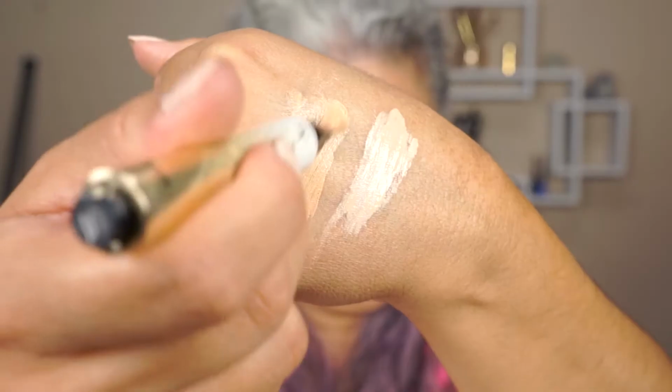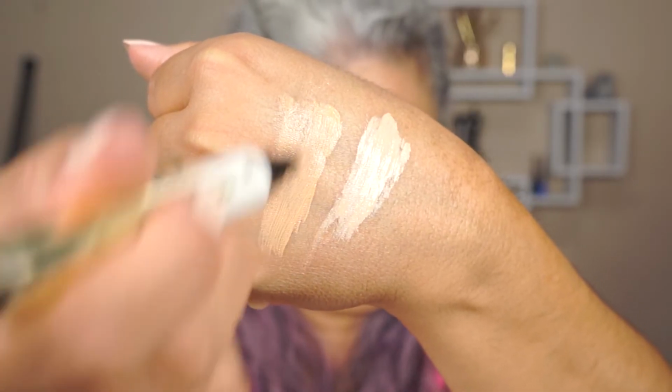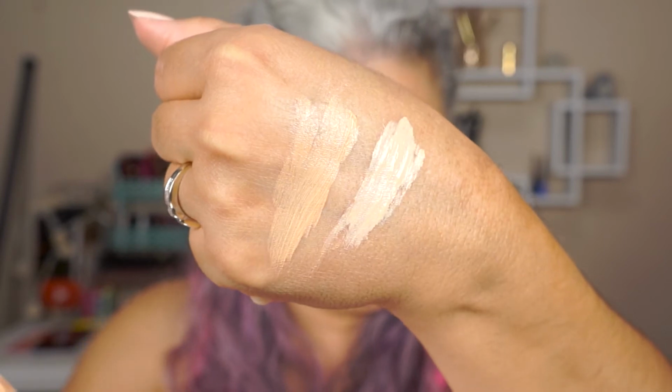These are the Perfect Lighting concealers, and they are supposed to be highlighting the areas that you want to lighten up. There are only 2 shades that they sent me, at least. I don't know if there are any more shades, but there are 2 shades right now. One is called Radiant Neutral, and the other one is called Radiant Honey.